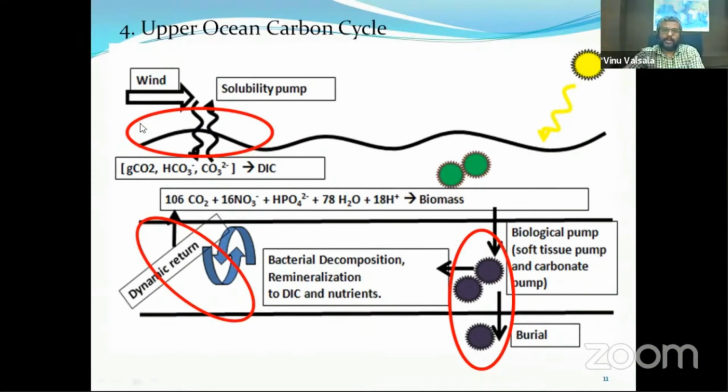So we have a solubility pump derived system in which the direct action of the wind and the concentration of carbon in the atmosphere allow it to dissolve into the ocean due to chemical equilibrium, and then within the ocean, the biology takes over. It converts into the biological pump, which is soft tissue, and the carbonate pump, which sinks or exports the fixed carbon to the interior. Further, bacterial decomposition and remineralization happen, and the dynamic return of the ocean brings it back to the surface. This cycling is essential to maintain the ecosystem balance in any tropical or any part of the global ocean.